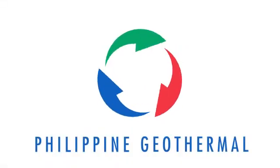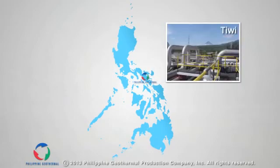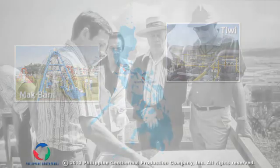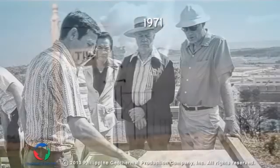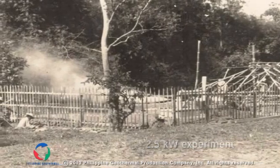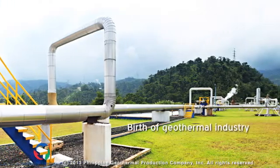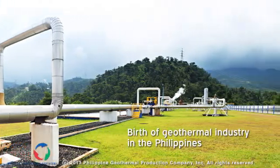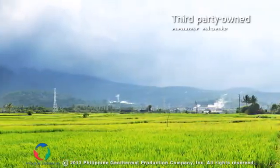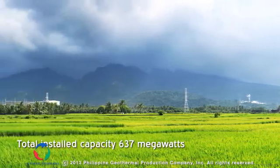Philippine Geothermal Production Company Incorporated operates the Tiwi steam fields in the province of Albay and the Macban steam fields in the provinces of Batangas and Laguna. Our pioneering partnership with the Philippine government in 1971 has transformed a 2.5 kilowatt experiment into the first commercial geothermal power project in Asia and led to the birth of the geothermal industry in the Philippines. The Tiwi and Macban geothermal fields supply steam to third-party owned power plants with a total installed capacity of 637 megawatts.